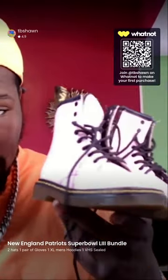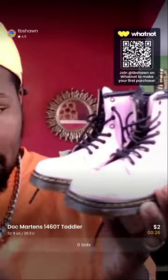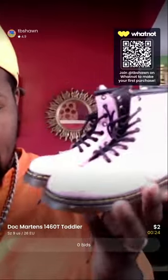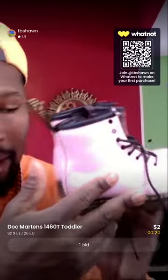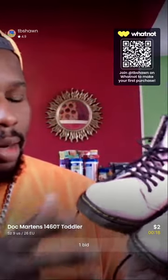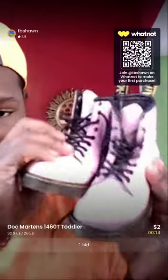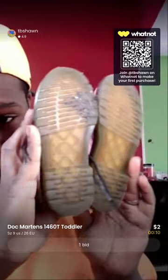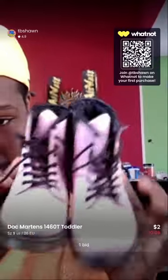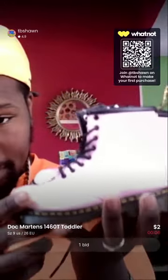So I'll get this started. We're starting it off at $2 with 30 seconds on the clock. Model number 1460T. These are toddler shoes, size 9, 26 euro, and they're in really good shape. A little bit of cleaning might be needed on the bottom, but other than that, no actual scuffs or whatever. That's where the cleaning is right there, you see. But other than that, these are in really good shape.